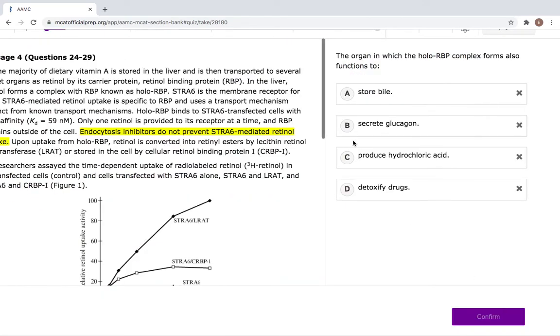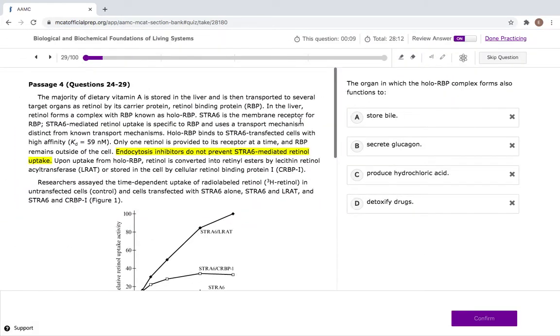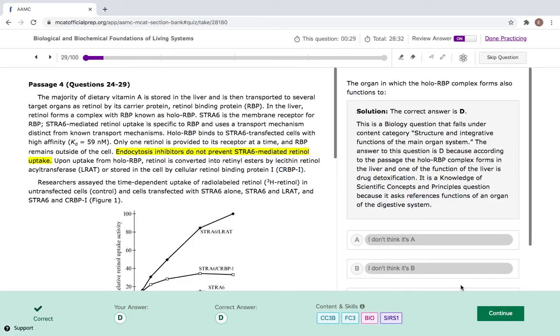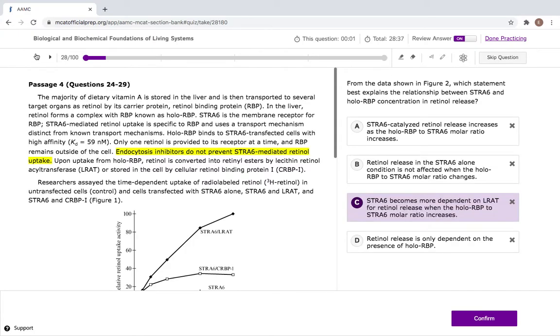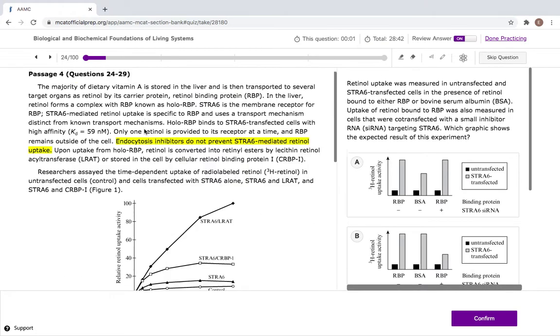Okay, the organ in which the hollow RBP complex forms also functions to... The organ is liver. This is a pseudo discrete question. You gotta know your content. Store bile? No. Secrete glucagon? No, that's the pancreas. Produce HCl? No, I believe that's the parietal or gastric cells of your stomach. Detoxify drugs? Yeah, that's what the liver does. Okay, and that was it. We got all of them correct. Let's go.